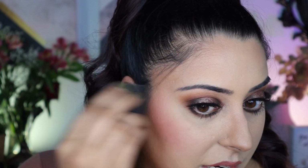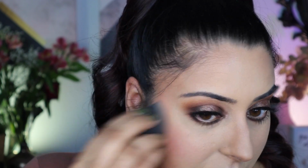I'm just gonna use the side that has my foundation to kind of tame it down a little. It's really nice. It looks like skin. I do want to get just a little bit more. I'm just gonna rub some excess off on my towel. I'm gonna smile big.